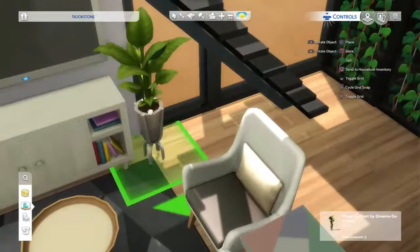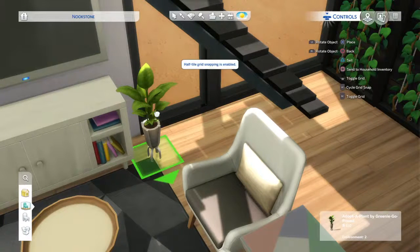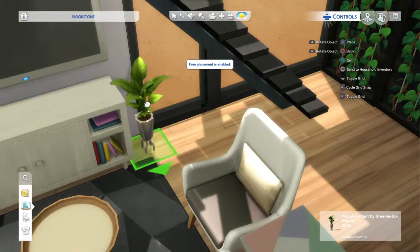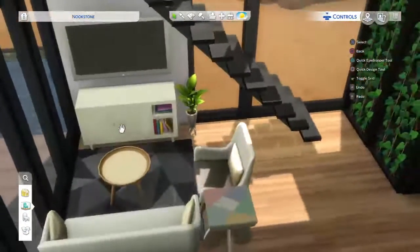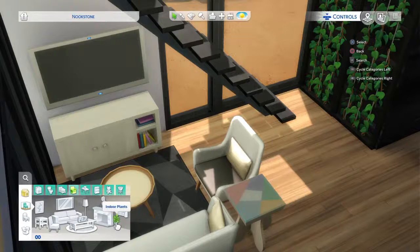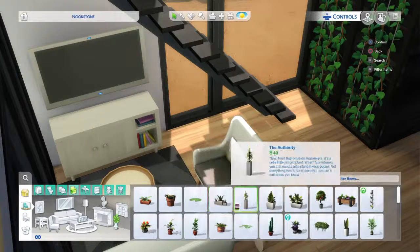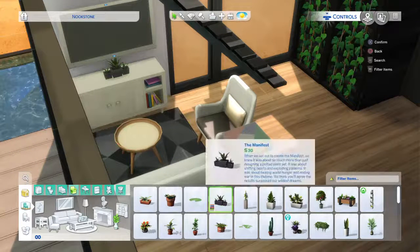Could that even go there? I really want it to work, guys. Alright, that has to work. That has to look nice. Nah, it doesn't look nice. It looks really dodgy. I'm gonna add another plant somewhere else. Alright, these OG plants I'm gonna use. Right there.